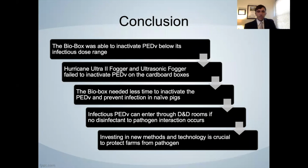So in conclusion, the biobox was able to inactivate PED below its infectious dose range, whereas Hurricane Ultra 2 fogger and ultrasonic fogger failed to inactivate PED on the cardboard boxes. The biobox also needed less time to inactivate PED and prevent infection in naive pigs. And this study also shows that infectious PED can still enter through D&D rooms if no disinfectant to pathogen contact occurs. That is, if you're using a current method, it's more than likely potentially happening.